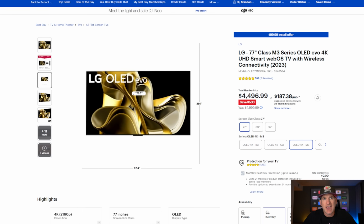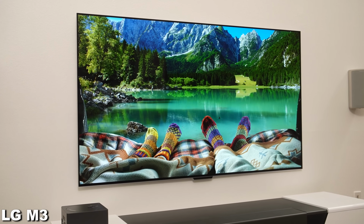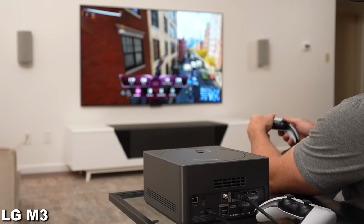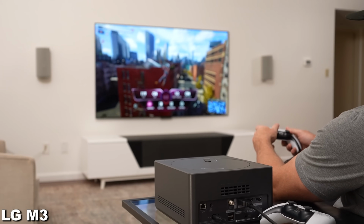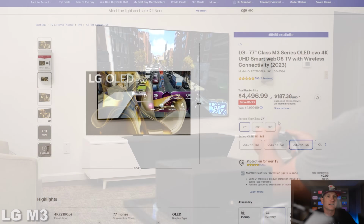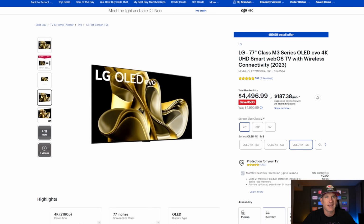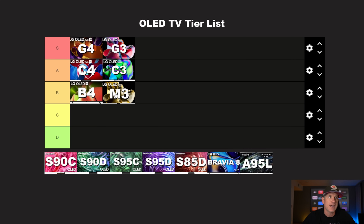Now, one TV that I had, the M3, really cool TV. I like the idea of the wireless feature on it. Game 4K 120 from a distance. If your AVR and your other stuff is moved to the side and you need this connectivity, the wireless connectivity, pretty awesome. Now, the only downside is very expensive and it doesn't have the MLA on the M3. So for me, I wasn't as thrilled with it.